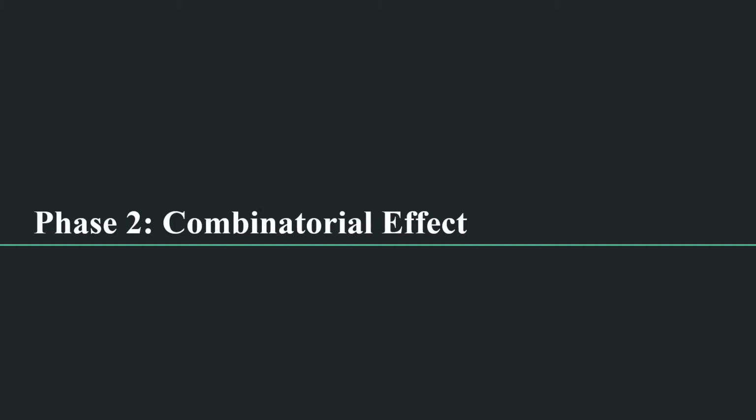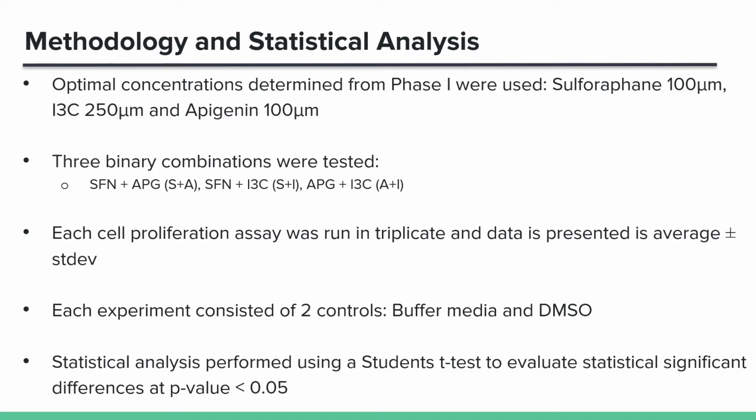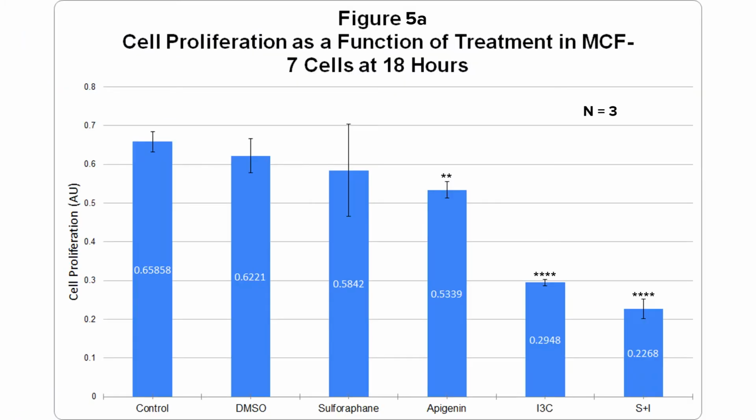I'll now move on to phase 2, which evaluated the combinatorial effects of these chemicals. And here's the methodology behind these experiments. You can see here that there are two different controls being tested, the concentration range, the different combinations tested, how the data is presented, and that a student's t-test was used to evaluate significance. Each assay was run in triplicate, and data was presented as an average plus or minus standard deviation.